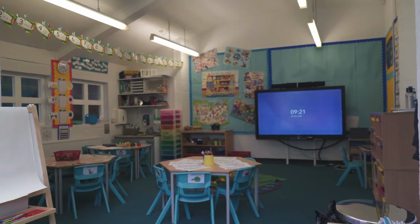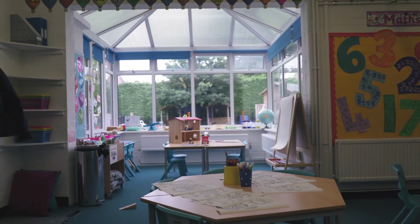This is one of our reception classrooms. We have 3. As you can see, it's bright and colourful, and there's everything in here that they need to meet their early learning goals.